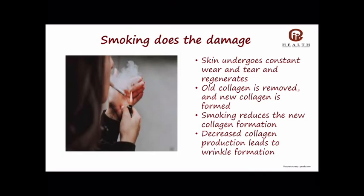Smoking also causes skin creases. So, how does it happen? Our skin undergoes constant wear and tear and regenerates. That means our skin is growing each and every day. The old collagen is removed and new collagen layers are formed. Now, smoking reduces new collagen formation, thus leading to decreased collagen production, and that leads to wrinkle formation.